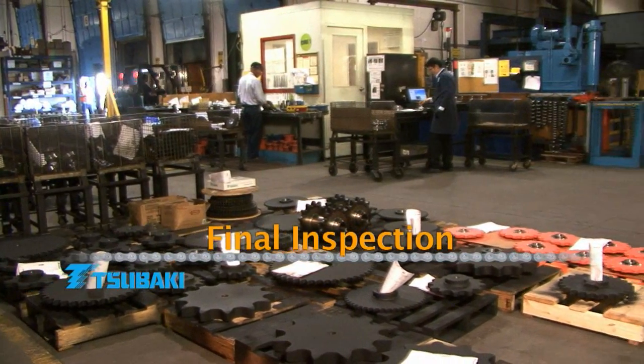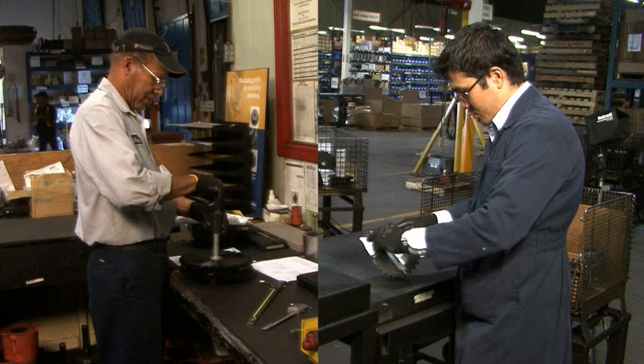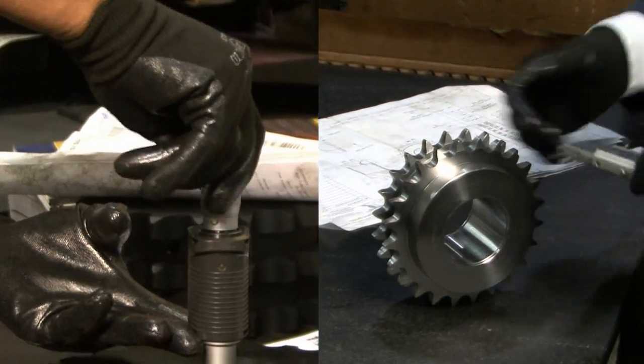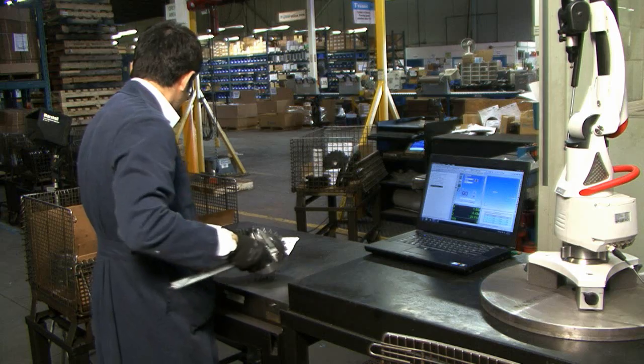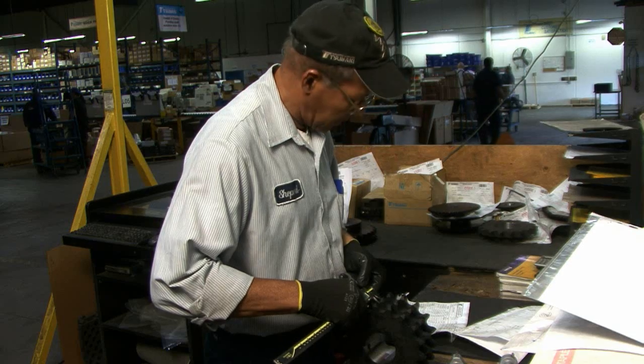Once the job is completed, it comes here to our final inspection area, where 2 highly qualified, well-trained inspectors go through every single element of the drawing and the inspection sheet, as well as ensuring that it meets Tsubaki's highest quality standards prior to being shipped out to the customer.